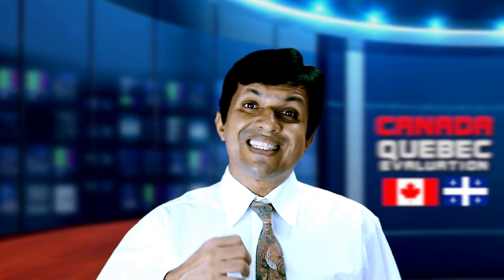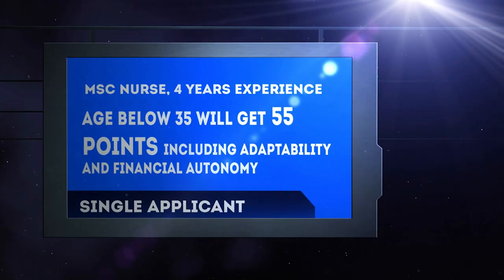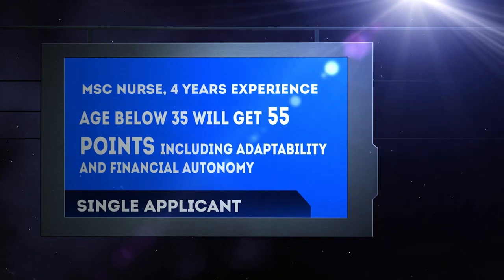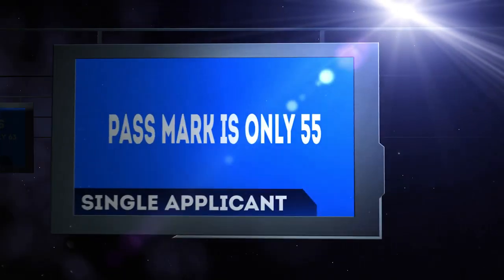The third one is a single applicant without the need for language scores. Take an MSc nurse from India with 4 years of experience, age below 35. He or she will get 55 points including adaptability and financial autonomy. The pass mark is 55. So he or she need not do their language exams or language credentials.